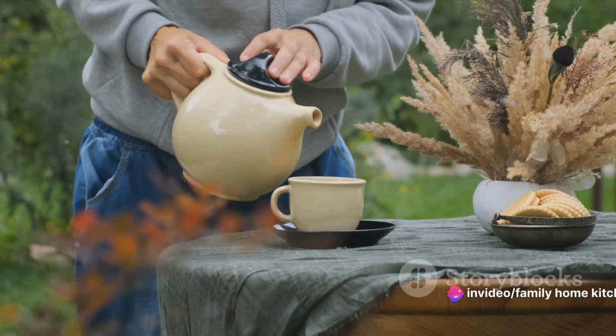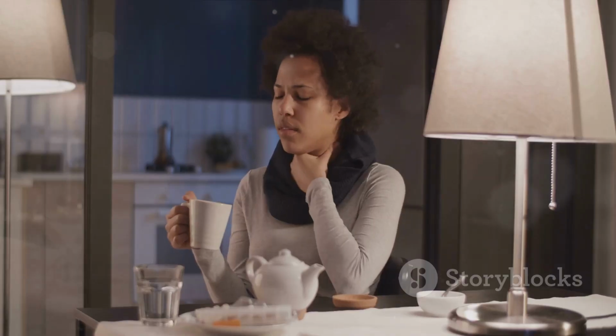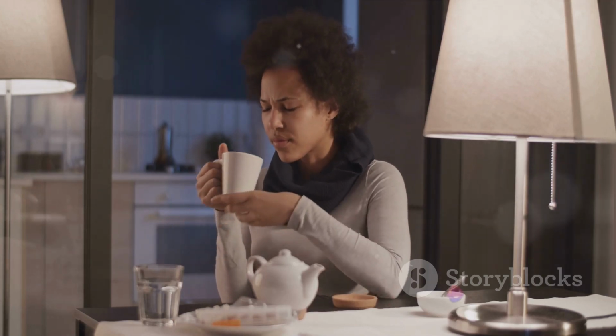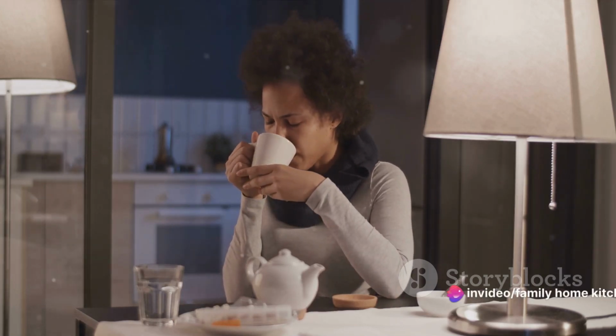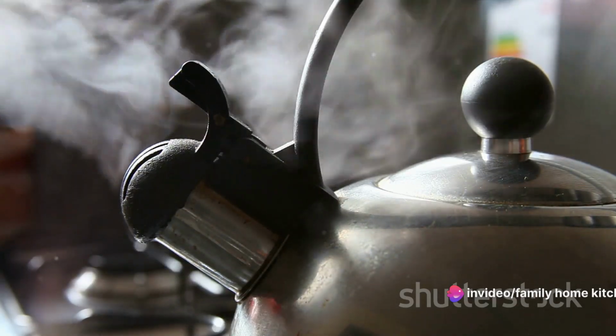You're also promoting a healthy blood flow, which is crucial in the colder months. Additionally, ginger has antibacterial properties, making it a natural remedy for soothing sore throats and reducing congestion. So, for a warm, invigorating drink, consider brewing a cup of ginger tea.